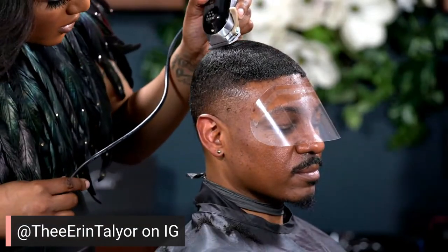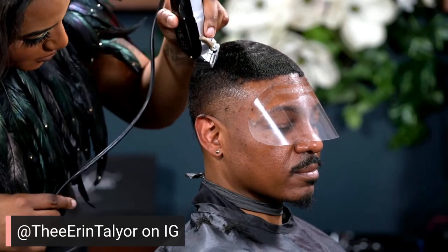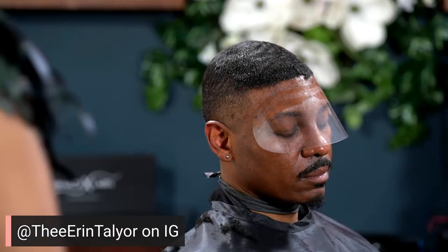We're just blending this in. And you can sort of, again, as I mentioned before, take some time, step back, see where you see the areas that need some extra cutting, some extra blending, and then get back in there.